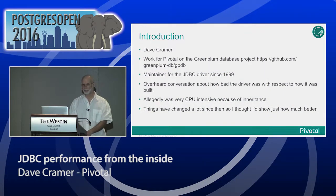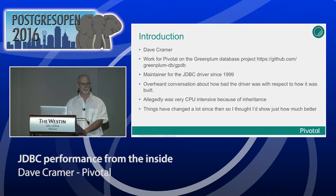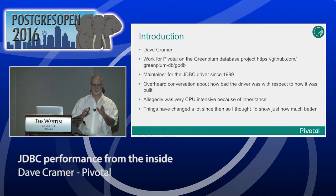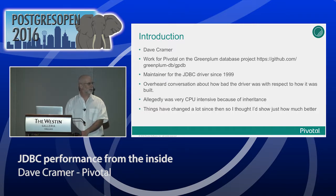Introduction, my name is Dave Cramer. I've been involved with the Postgres project since about 1999 as the maintainer of the JDBC driver. I haven't actually written the JDBC driver, I just kind of guide it along. I'm currently working for Pivotal on the Greenplum database project.